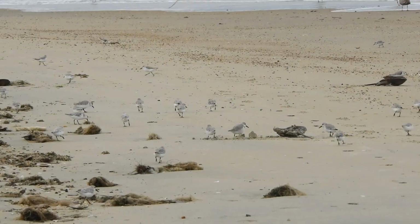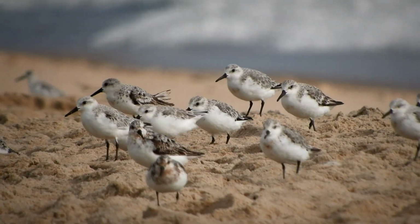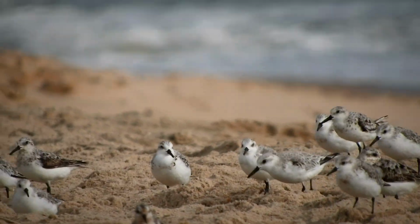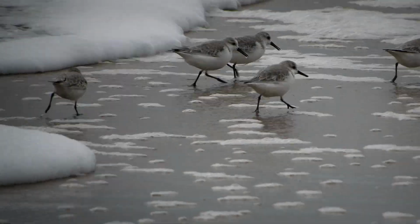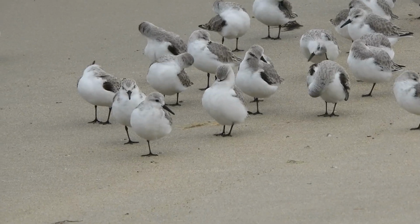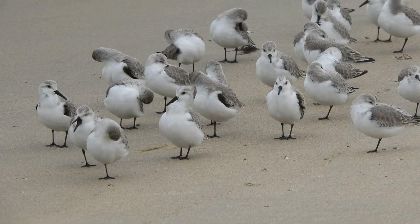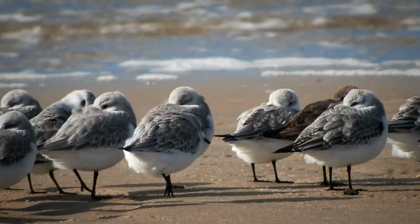The first species I am going to show you is the sanderling. They eat little invertebrates either by probing the high tide line or by going near the water and running if a wave comes. In the winter, they are found on beaches all over the world, but in the spring they fly up to the high Arctic to breed.